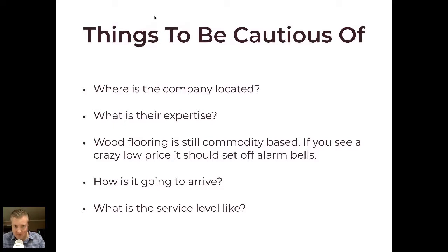The other thing too is when you buy online versus locally, how's it going to arrive? A lot of these freight services, you try to get the best deal you can on freight because it's a one-time thing, but how is it going to arrive? If it arrives damaged, yes, they will pay for it. The freight company will issue a claim. You will get the floor replaced. But what's that going to do to your project? Is that going to set you back? I mean, there are still issues like that. Do you have to reschedule the installer if it doesn't arrive okay? So that's a big one to focus on. And then what's the service level like?